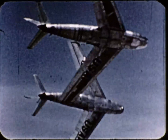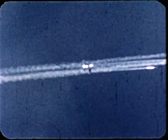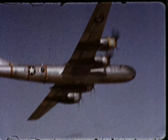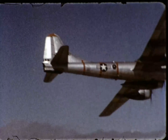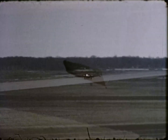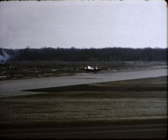The conversion to high-speed jet planes created a training problem for the Air Force. The need was apparent for an aerial gunnery target aircraft which could simulate an up-to-date attacking enemy plane. Propeller-driven planes such as the B-29 were in use for target missions, but were too slow and cumbersome. Air Force officials selected the B-57 for conversion to a high-speed target vehicle.